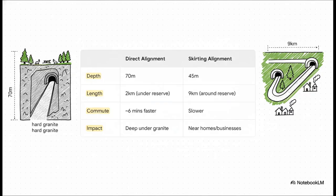So the engineers had a tough choice to make. Do they tunnel directly underneath a protected nature reserve, or do they take a much longer route around it? The direct path was way deeper. We're talking 70 meters down in solid granite. But it was shorter and would save commuters time. The route around it was shallower, but it was longer, and the construction would have been much closer to people's homes. In the end, after a ton of research, they went with the deeper, direct route, which minimized any impact on the surface.